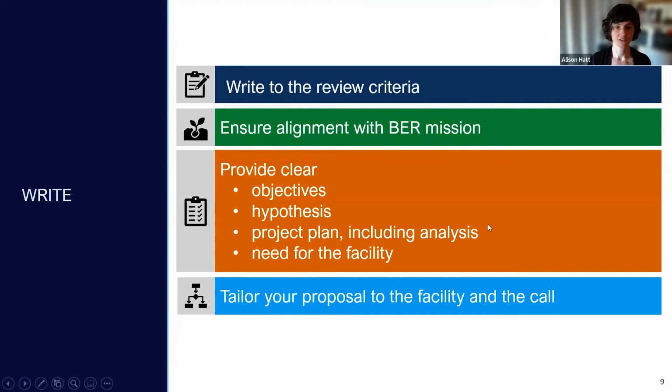All right, so now let's talk about writing your proposal. My first tip here is to write to the review criteria. And that means reading those review criteria, which are available on the call announcement pages. Different calls have different review criteria. So read the review criteria for the call that you're applying to, and then make sure it's going to be clear to a reviewer reading your proposal how your proposal satisfies those criteria.